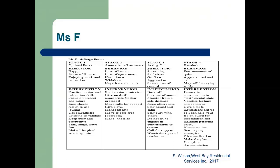And we held like a day-long conference for the staff at that time. We had them sign contracts that they were committed to the program. We did all kinds of cool things. And we worked with them to create this template. So this is Miss F in her 4-stage format. We identified what she looked like when she was doing well, when she was escalating, when she was acting out, and when she was calming.